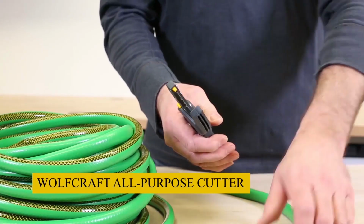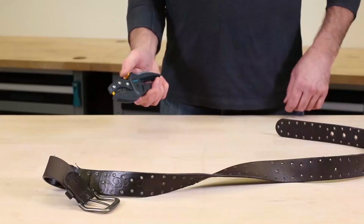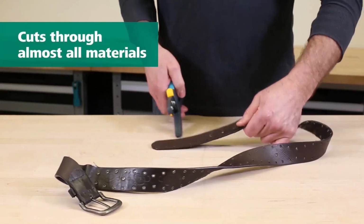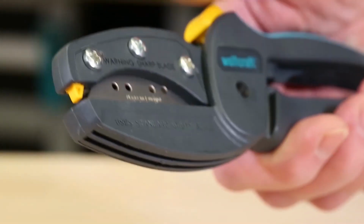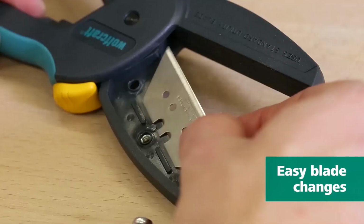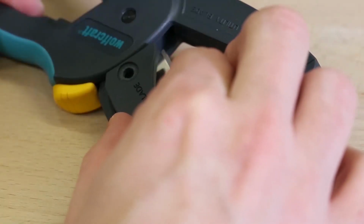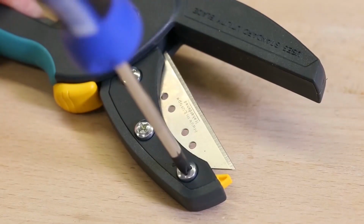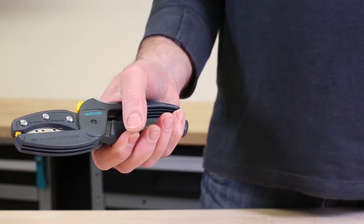Wolfcraft All-Purpose Cutter. Cutting thick or awkward materials can slow you down when your blade isn't up to the task. The Wolfcraft All-Purpose Cutter is designed to handle materials like plastic pipes, cables, and leather with a sharp stainless steel blade. Its spring-loaded safety cover protects the tip when not in use, while the ergonomic handle keeps your grip secure. Blade changes are quick, saving time on busy jobs. It's a reliable cutter that combines strength, safety, and everyday versatility.